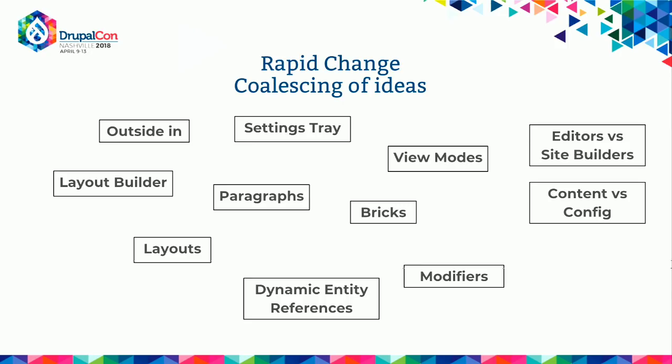But I also see ideas coalescing from different parts of the ecosystem. We've seen the layout builder using these ideas of stackable layouts, and we're also seeing the bricks module taking this approach as well. So I think that's an idea that's really going to continue to expand, and I can see lots of little layouts supporting these new ways of building pages out.